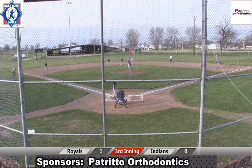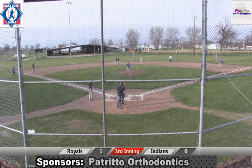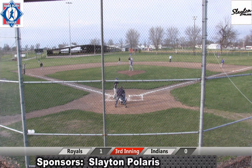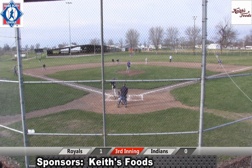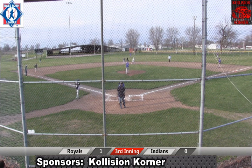Set. And the first pitch to Schooley is outside for ball one. Schooley, the left fielder in tonight's game. Next one to him is swung on and missed, evening the count at 1-1.